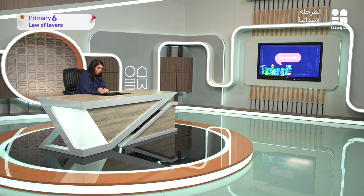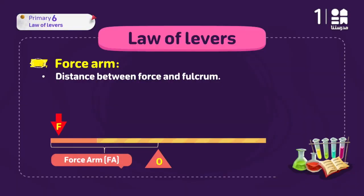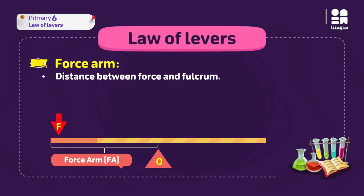طيب إزاي؟ أول حاجة عندنا في حاجة اسمها force arm. إيه الفورس arm دي؟ من اسمها it's the distance. أول ما أشوف كلمة arm أعرف إنها distance ما بين إيه وإيه؟ ما بين الفورس and the fulcrum. يبقى أنا عندي force arm، it's the distance between the force and the fulcrum زي ما إحنا شايفين هنا، force arm between the force and the fulcrum.